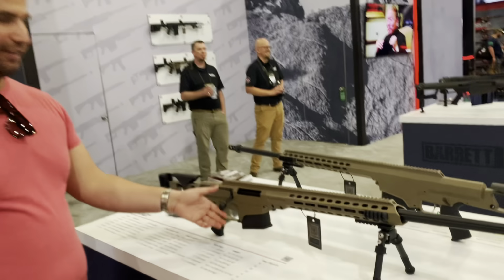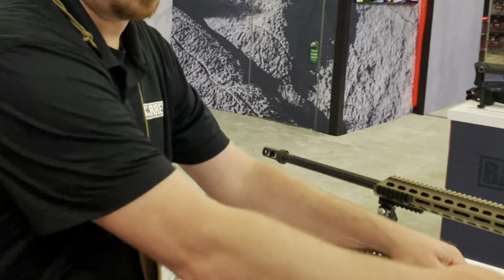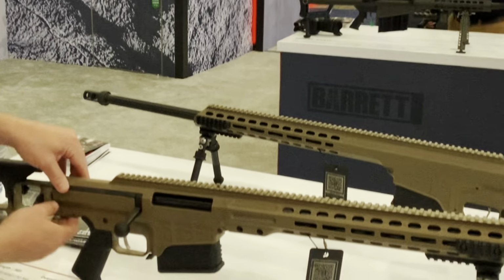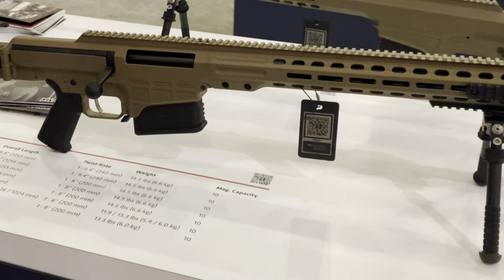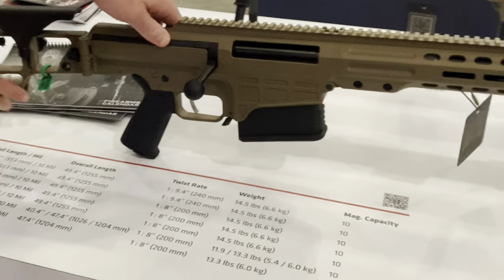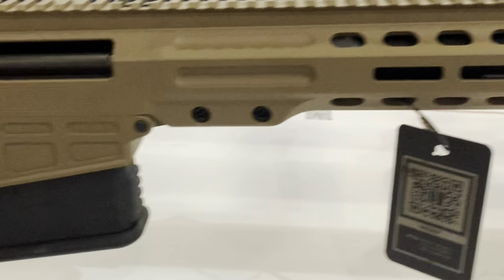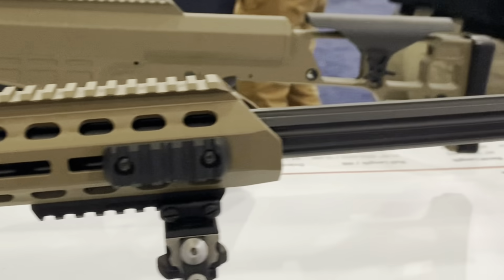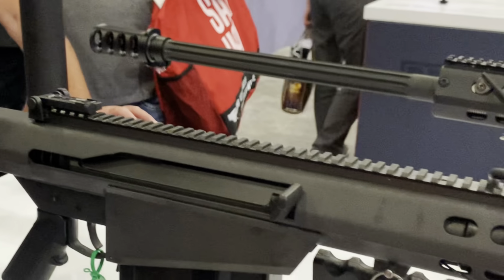This is a very smooth action. To change the caliber, all you have to do is loosen these screws and pull the barrel out. This splits in half, this button here, and you pull the bolt out. This is also a folding stock. Very cool. You can feel the build quality when you touch it. It's a noticeable difference. What's the weight on this?